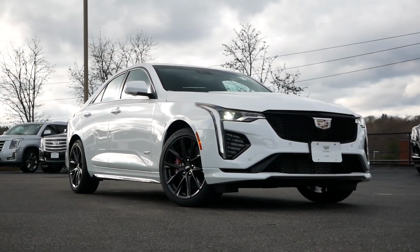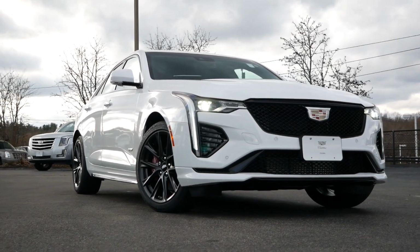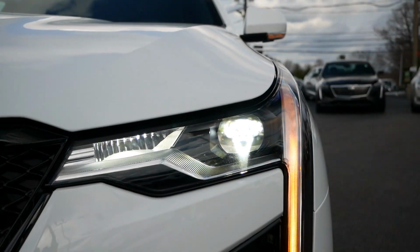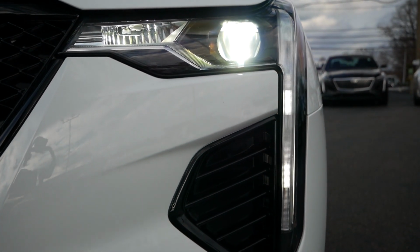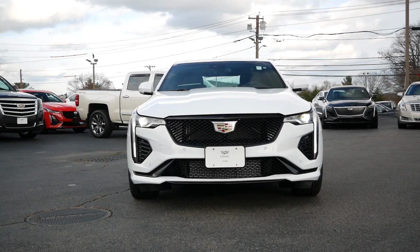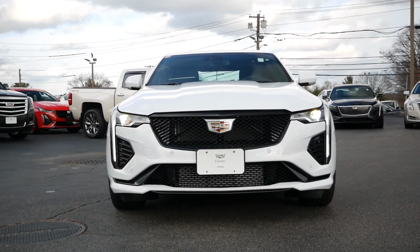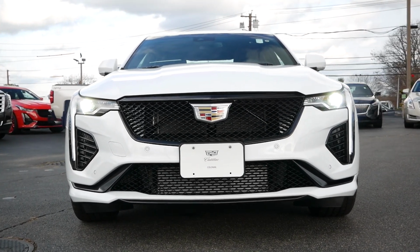Adding a more upscale look, the optional front lighting and assist package will bring a full LED headlight design with front cornering lamps for a classier appearance. As mentioned back in the summer, the headlights being integrated into the front grille gives the sedan a unique and memorable road presence that's also ushering in a new era for Cadillac's overall design.